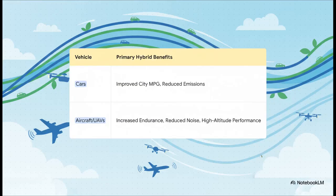But here's the interesting thing. The goals in the air are a little bit different. With cars, it's all about getting better miles per gallon in traffic. With aircraft, hybrid systems are used for other critical things, like flying farther, being much quieter, and helping the engine perform better in the thin air at high altitudes.